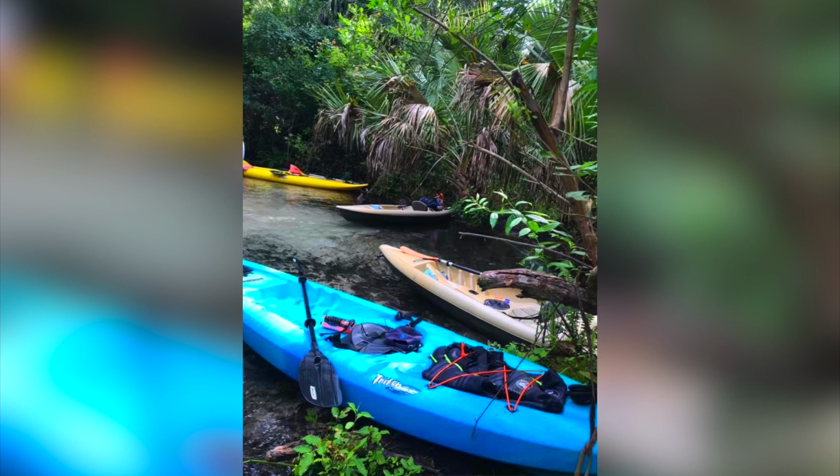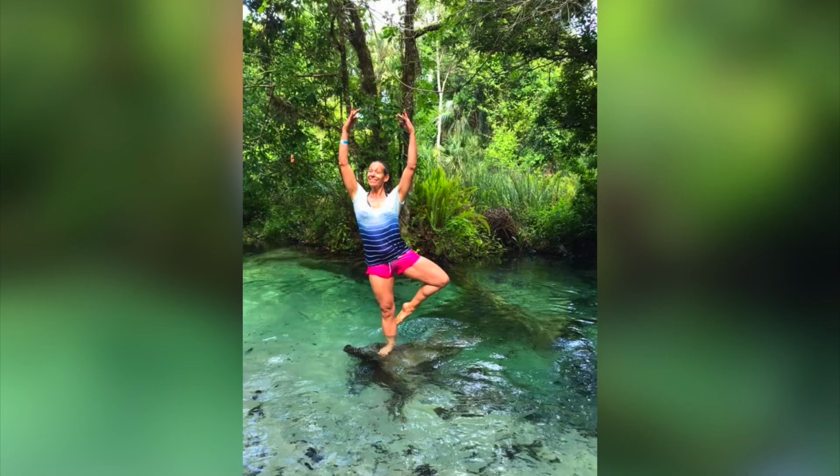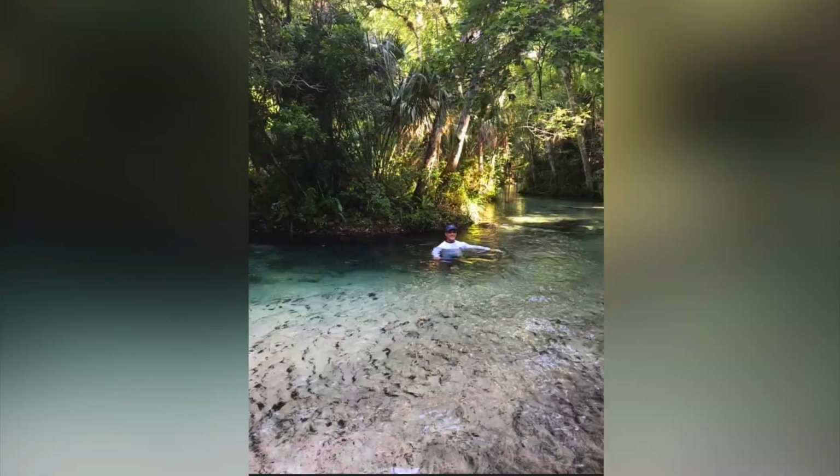After getting done snorkeling, we got back in the kayaks to head back down the stream. Sometimes when you get hot, it's refreshing to jump in the water and goof around. And that's what we're doing here.